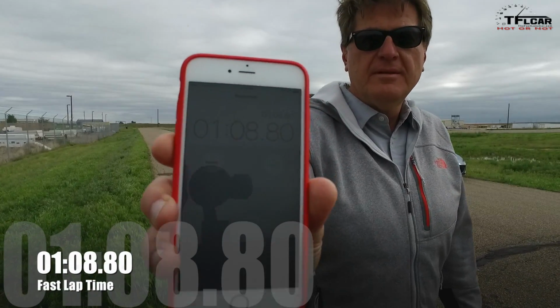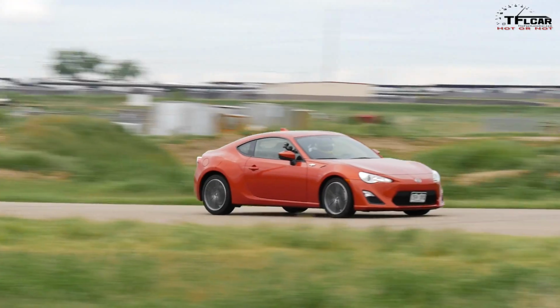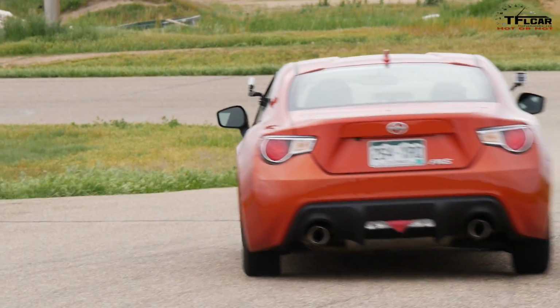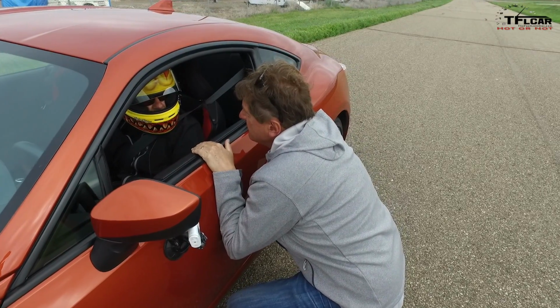All right, Paul. Now, Toyota says that this car represents the perfect balance that a sports car should have. So just the right amount of power, just the right amount of grip, right? It's the return of the classic two-door sports car. Do you agree? Yeah. I do. I think it works pretty well.